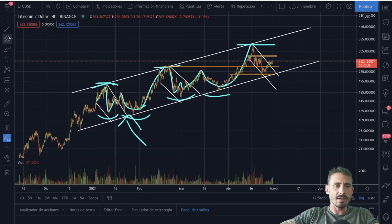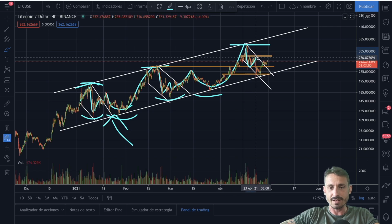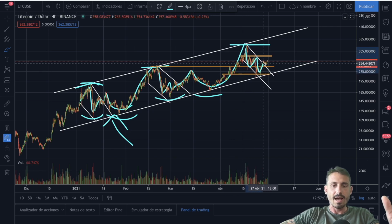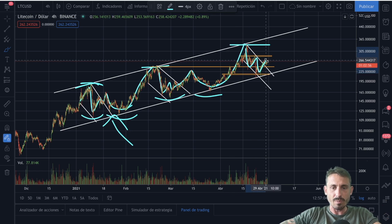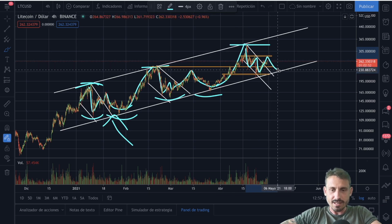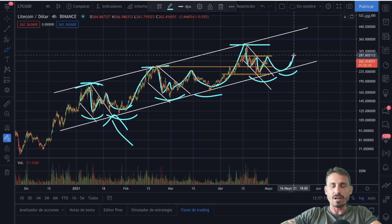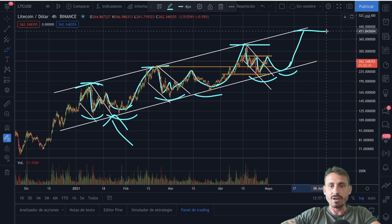What happened now this last couple of weeks? Well, we've also been creating this downwards channel, and we've broken out from the channel. So what can we expect? A little bit more pump for Litecoin, and maybe creating another dump, okay, to the downside, potentially creating another double bottom scenario before we actually pump to the upside and create another high.